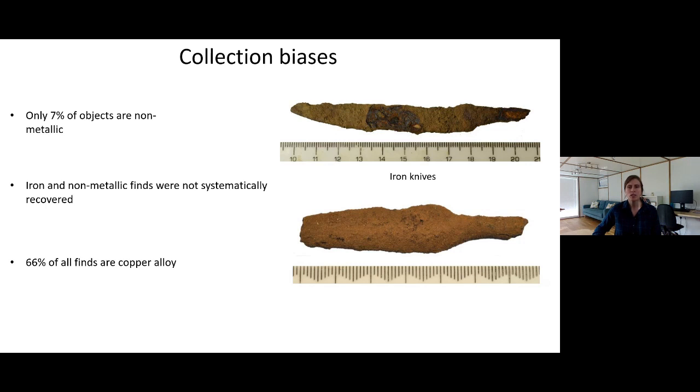Here you can see two examples of iron knives, but the detectors were set to screen out iron. This decision was made as retrieving every iron signal would have made the survey impossibly slow, as sieving the plough soil in the 2013 evaluation confirmed, where a very large amount of modern or undateable iron was recovered. This has, however, biased the collection towards copper alloy objects.